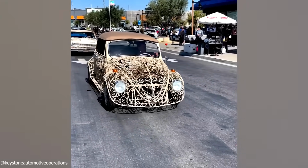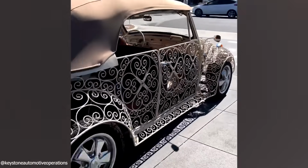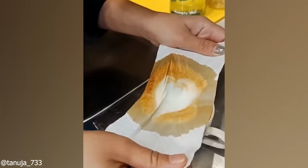What used to be a pretty sweet VW Bug has now been turned into a shadow of its former self using what looks like the fence around my grandmother's garden.